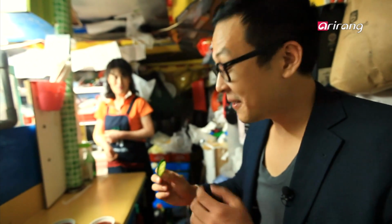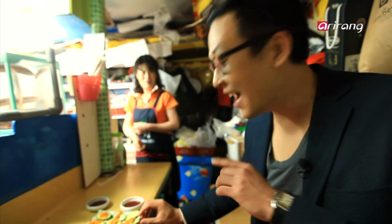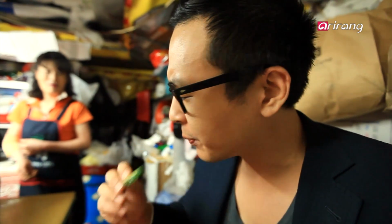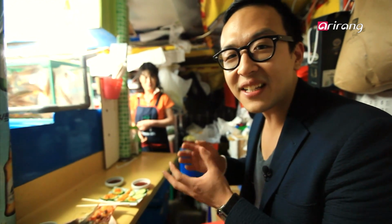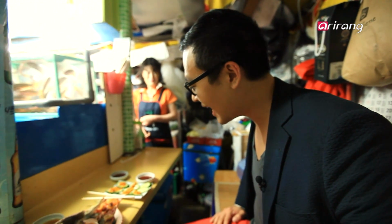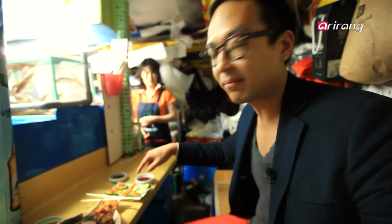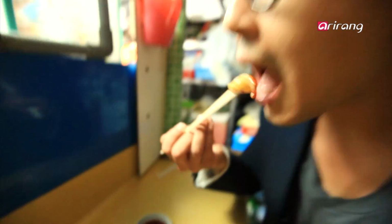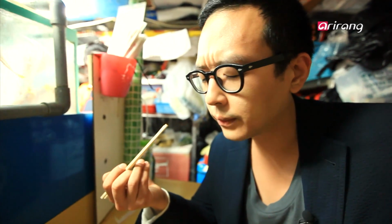Oh my god. Wow. I'm gonna have another one right now. They're so creamy and they've got this really great salty bite to them. I could eat this entire plate, maybe, with like four or five more. And this is why you come down to Busan, for delicious food like this.